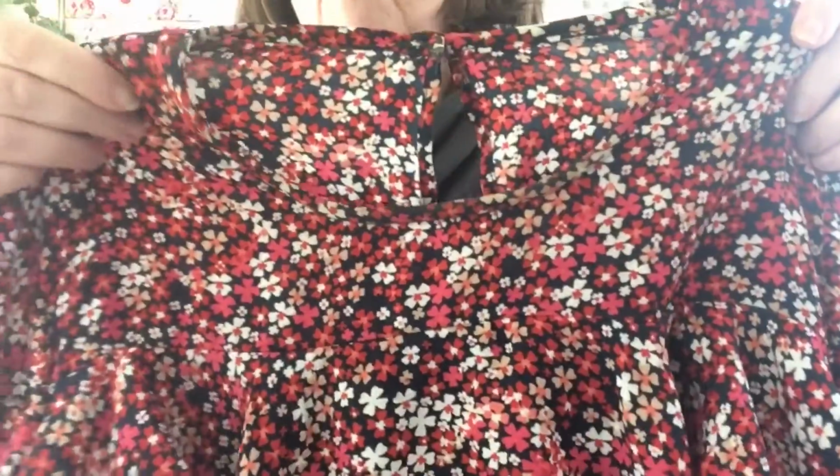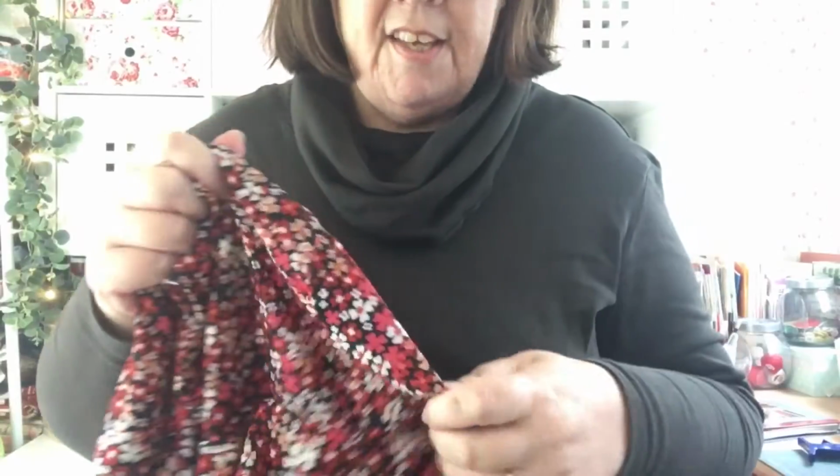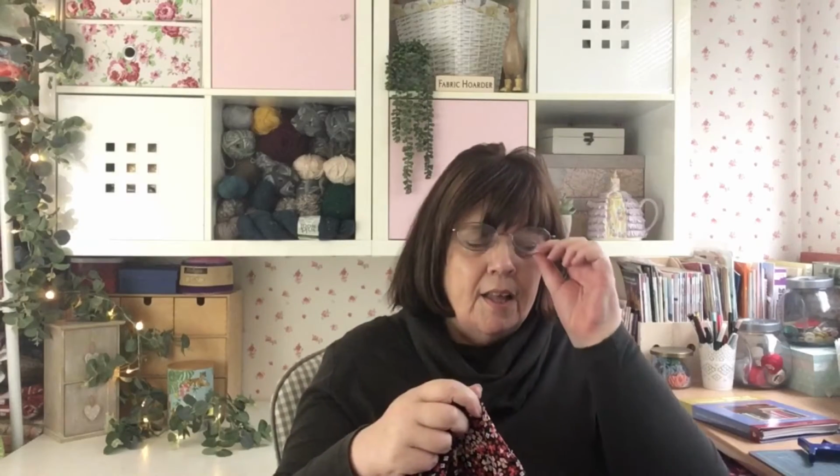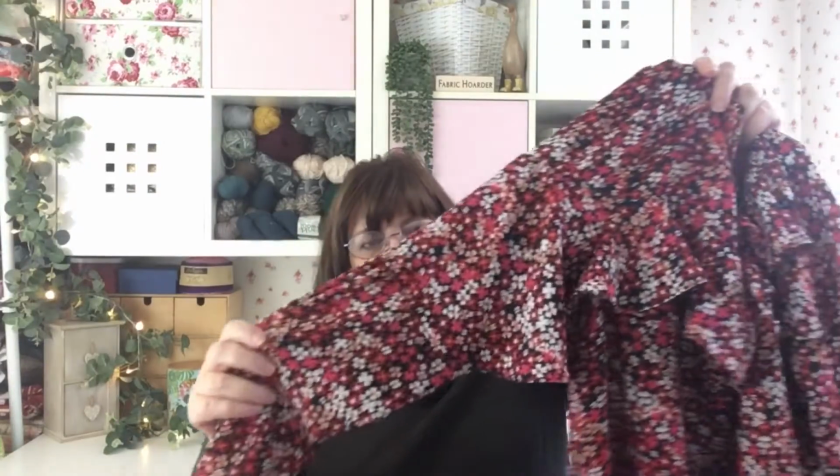So I bought this fabric quite a while ago from Holly's Haberdashery in Newcastle under Lyme. In fact, I think I bought this a good 5 years ago. And it's like a crepe. It is quite difficult to work with, crepe is, because it can slide around a bit. Now what happened with this one, I love this because it is a bit 70s. I just love anything with flounces, I do. I'm not a girly girl, but I do like flounces and lace.